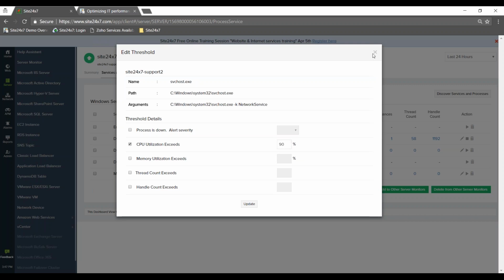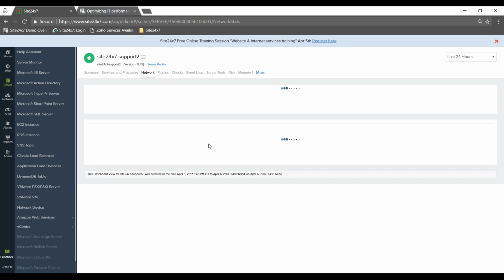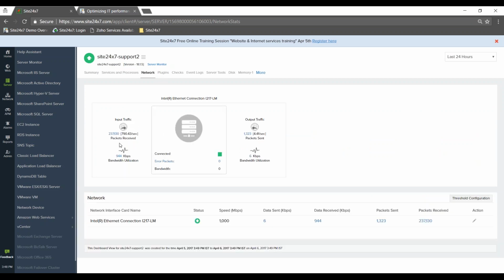And the system statistics on the total number of services, processes running, the uptime, the number of days the server is running without any outage, and some basic information on the servers, like what is the operating system, the architecture, and the RAM installed. And we can also monitor the services and processes, and you can set threshold values. So if a specific service or process is going to consume more of the CPU, so you can start or stop a service from the Site 24/7 client.